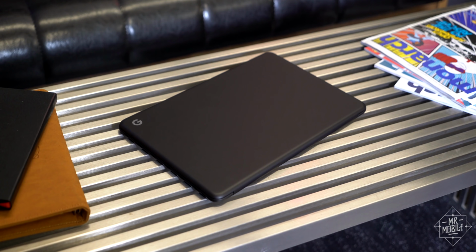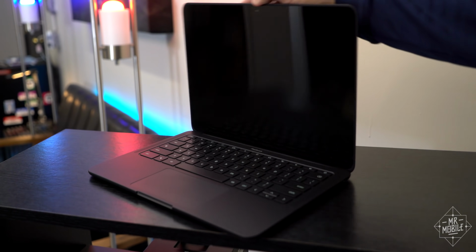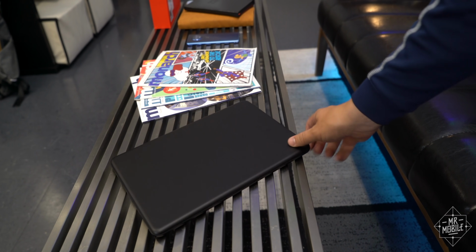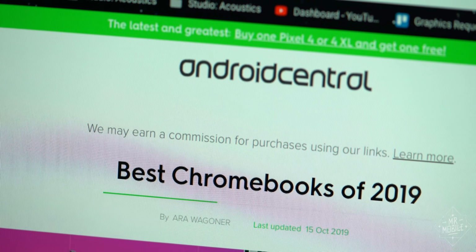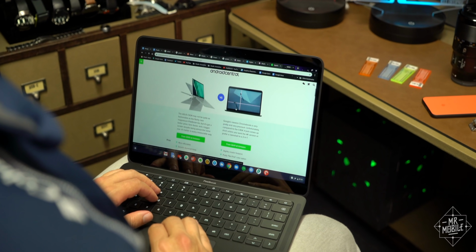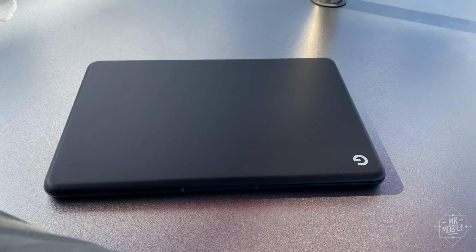This is a purebred laptop. You can't pop the screen off or fold it behind the keyboard. You open it to use it and close it when you're done. That makes it less exciting, and in the opinion of Android Central's Ara Wagoner, less practical than other Chromebooks. We'll come back to that, but first, I gotta give Google props for the hardware here.